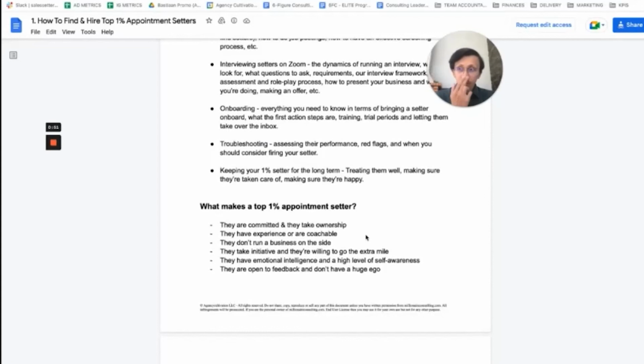And it starts like this: you can hire for two things, and you should always hire for two things: skill set and character/culture. Now, there's one that I prefer. It's character/culture.